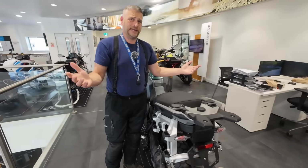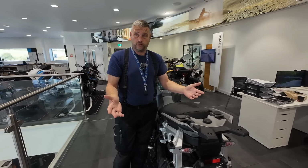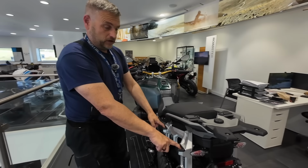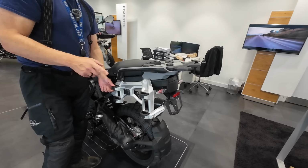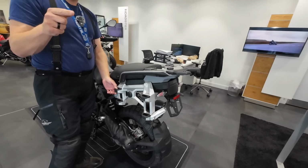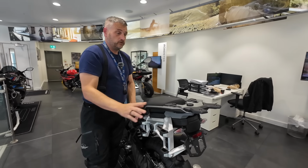But do you really need it in everything? I don't understand why you need power in top boxes really, other than to charge things. And you get all the racking. So the racking is for the new boxes. So let's hope that the problems that they've had with the GS boxes don't transpose over here. And I'm sure they won't.